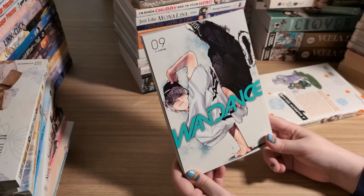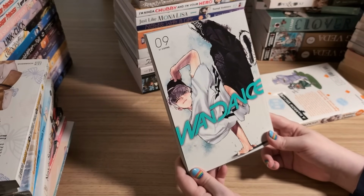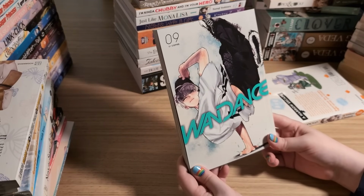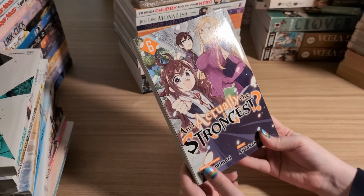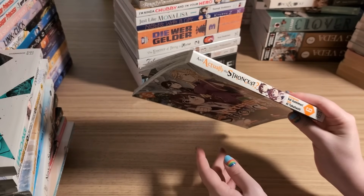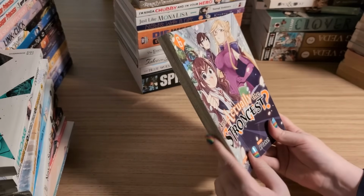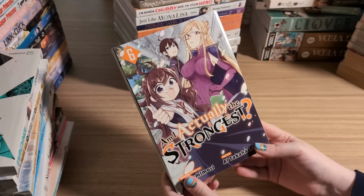One Dance Volume 9, another series that I feel like I pick up a lot of in sale sections. I know it's something to do with dancing from the name and the cover, but I have not started reading the series yet, so I do not know. Final Blackwells volume, I believe, is Am I Actually the Strongest Volume 6, which I understand is an isekai. I haven't started reading it yet, and I have a big gap between volumes. I think I have like 1, maybe 2, and now I've got 6. I will get to it.